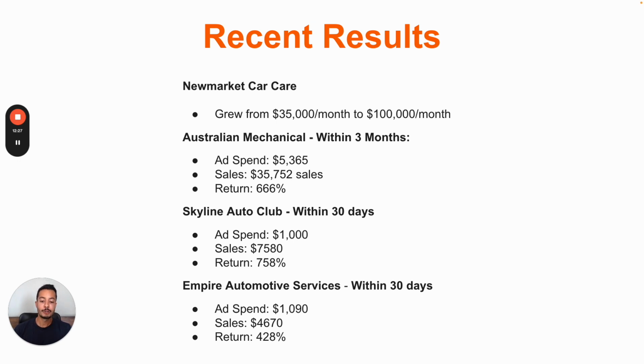So I am showing you some results that we generate in the first 30 days because we are leveraging what has worked for other workshops, we get a faster speed to results. But really, over the long run is where you see a lot of the gains.